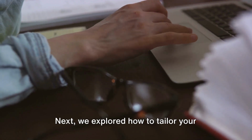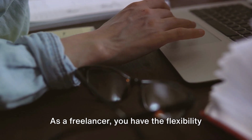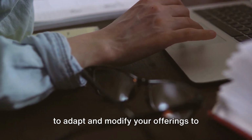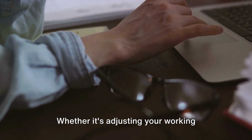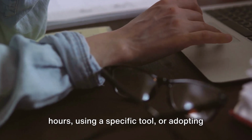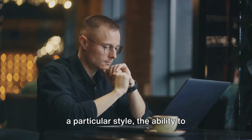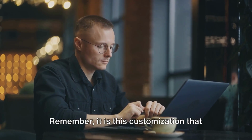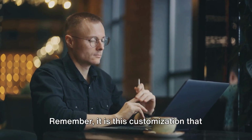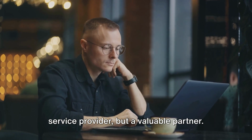Next, we explored how to tailor your services to suit your client's unique needs. As a freelancer, you have the flexibility to adapt and modify your offerings to align with your client's expectations. Whether it's adjusting your working hours, using a specific tool, or adopting a particular style, the ability to customize your services is a superpower you should leverage. Remember, it is this customization that sets you apart, making you not just a service provider, but a valuable partner.